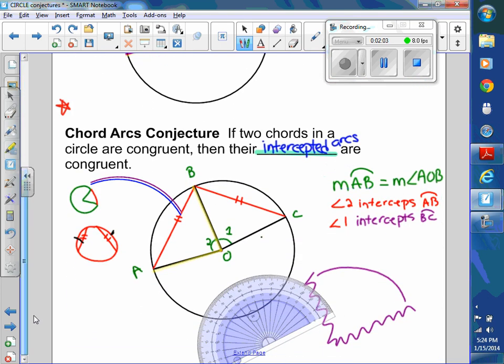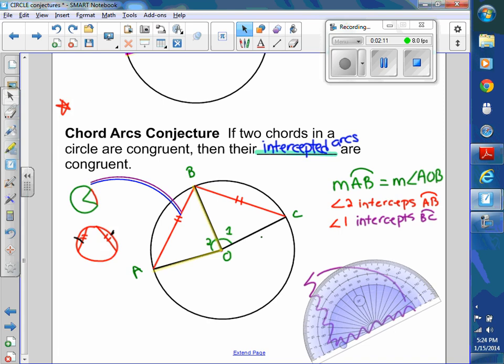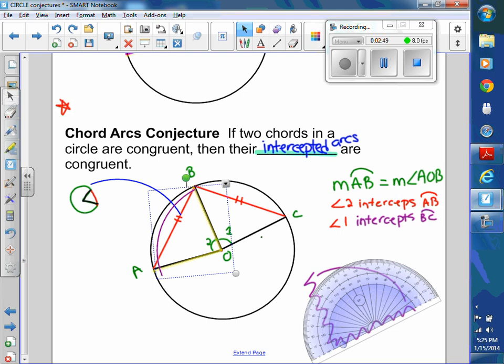The third property tells us that congruent chords form congruent intercepted arcs. So you have to know what an intercepted arc is. I was drawing a little picture over here of kind of a Pac-Man. And this angle here in black intercepts the arc right here. So these arcs are the same. That is arc AB, and the blue one is the same as arc BC.